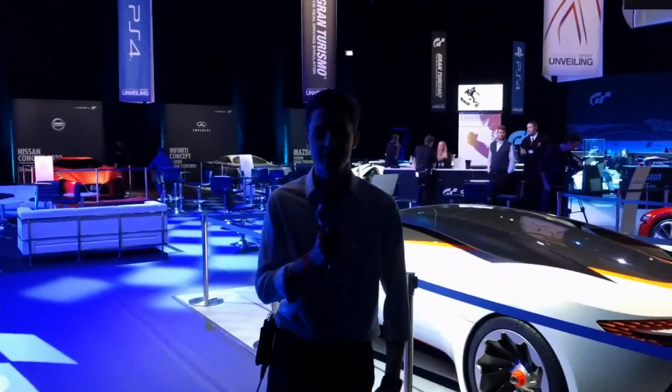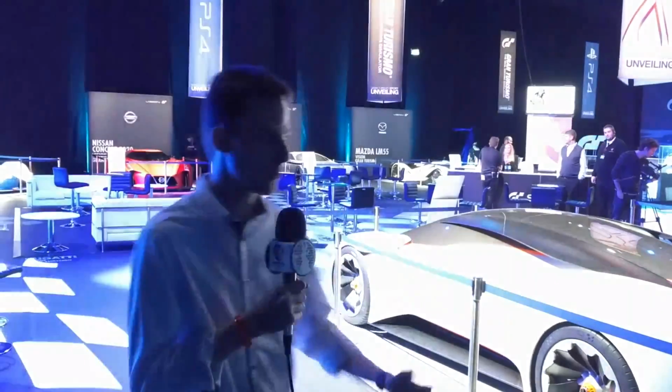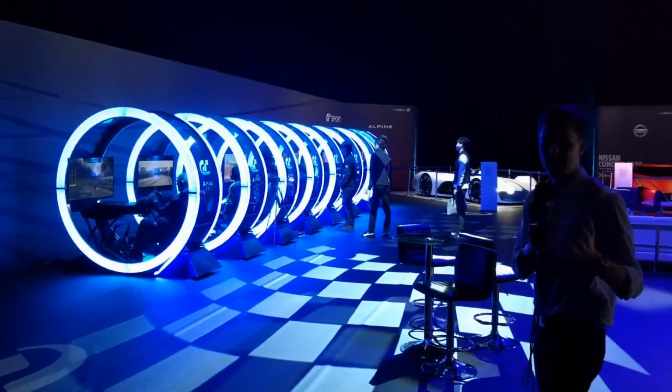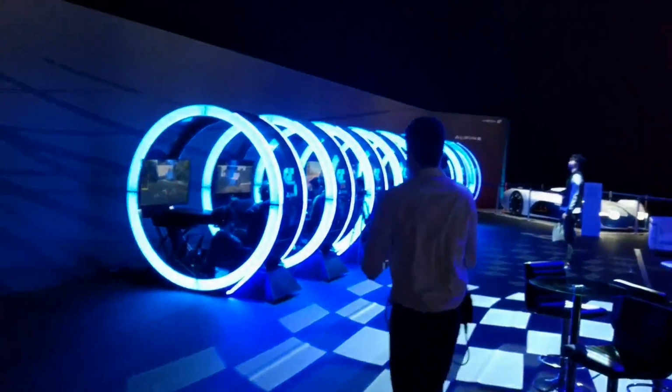So here we are then inside the hall itself. You can see an absolute plethora of machines available. We've got the GT Vision concept cars that are on display at the moment. If you look to my right, you can see the gaming pods as well. Let's just have a quick wander over and see exactly what is on offer for the spectators here today.